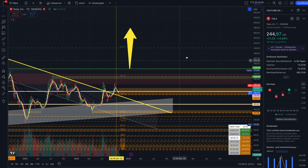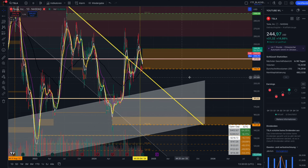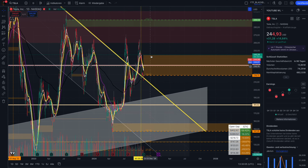The market is open right now, so we can see we have our open gap. Keep that in mind. Don't FOMO in. This is not financial advice, but I will always wait until we have some kind of fake outs, shakeouts, call it whatever you want. We have one open gap at $218.